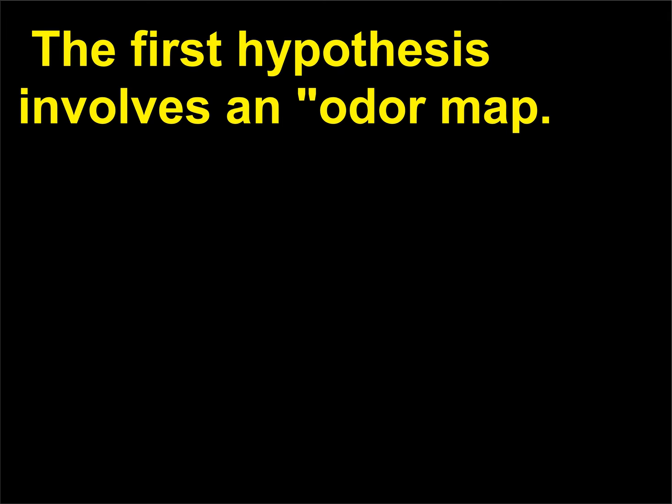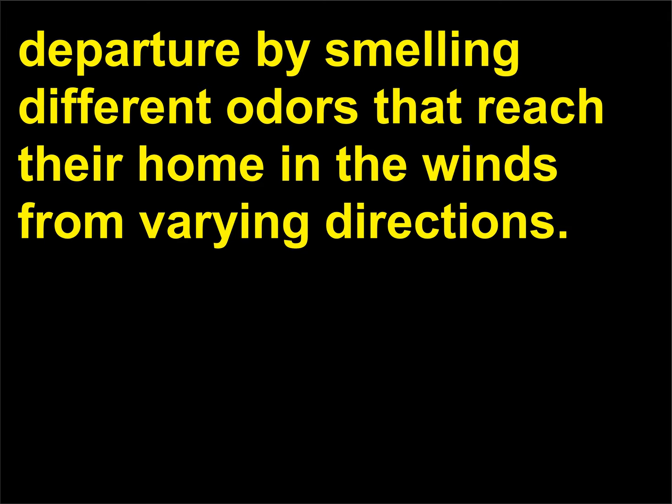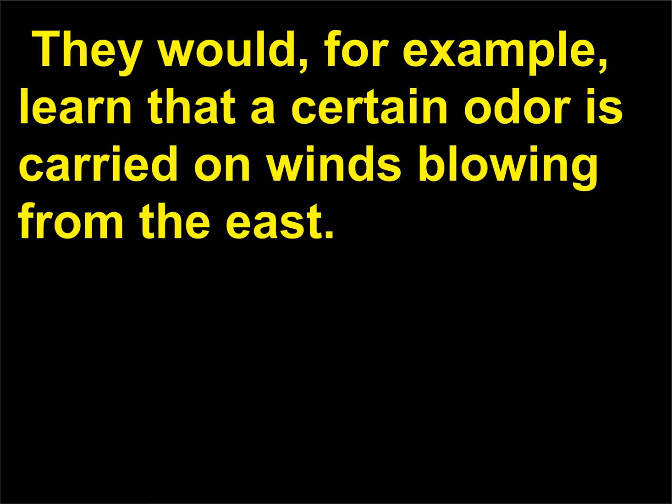This theory proposes that young pigeons learn how to return to their original point of departure by smelling different odors that reach their home in the winds from varying directions. They would, for example, learn that a certain odor is carried on winds blowing from the east. If a pigeon were transported eastward, the odor would tell it to fly westward to return home.